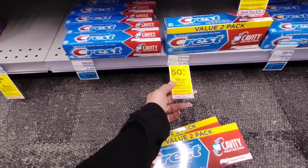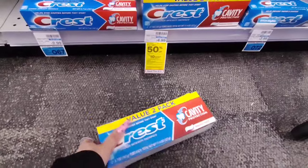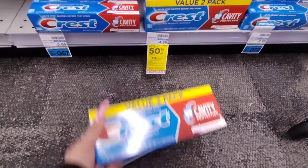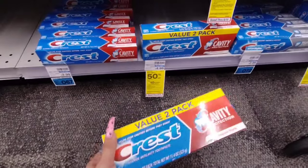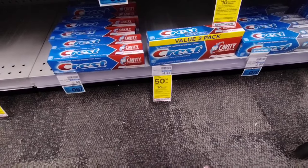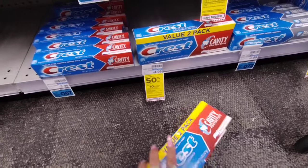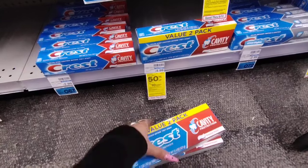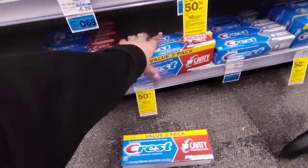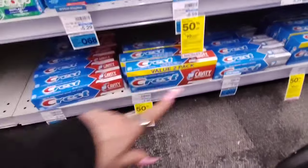This would still come out, okay, it's $4.99 for a pack of two. It's a value pack. And then I get this one. So it's $5, so basically it'd be like $8. That's still a good deal though, for Crest. But I'm gonna pass because I don't think I'm up to $30 with all the participating stuff. So we're gonna have to pass on that.